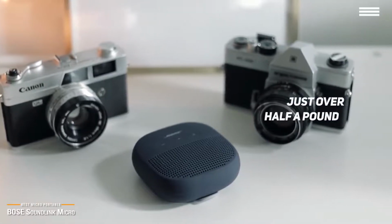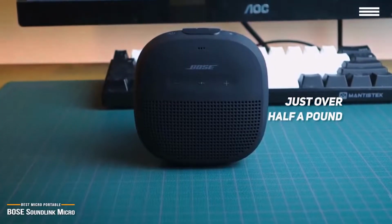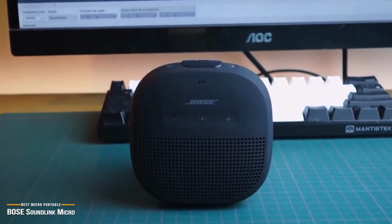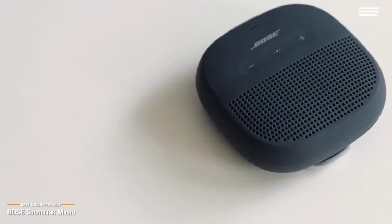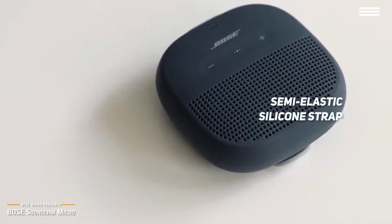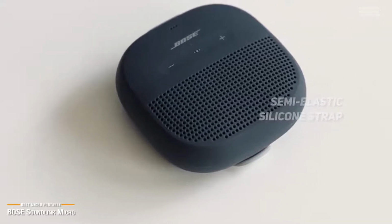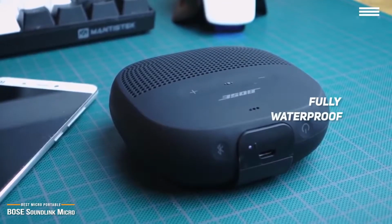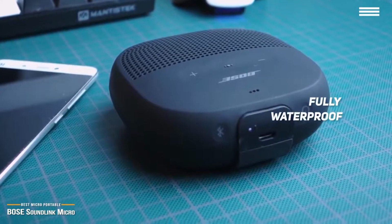At just over half a pound, the SoundLink Micro may be a tad heavier than some others, but still extremely portable thanks to its 3.8-inch small form factor and is durable enough to keep up with nearly every pace of your life. The Micro uses a semi-elastic silicone strap that can loop around almost anything with a diameter of under 2.5 inches. Not only is the SoundLink Micro impervious to spills, but it's fully waterproof and can endure full submersion for up to 30 minutes thanks to its IPX7 rating. Singing in the shower has never been easier.